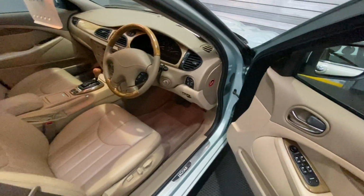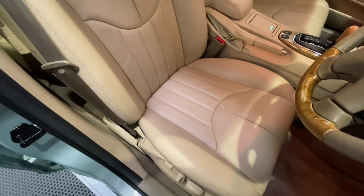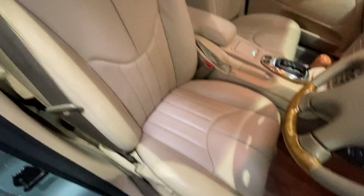It has got an electric steering column, electric seats with lumbar, and just so I can turn around there, that is the driver's seat, absolutely perfect.